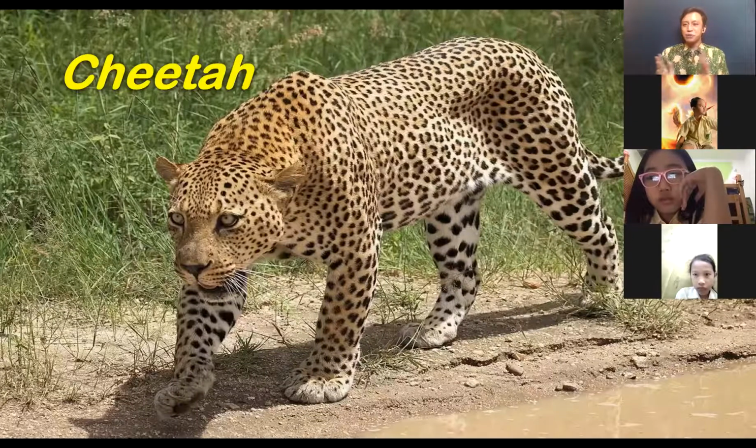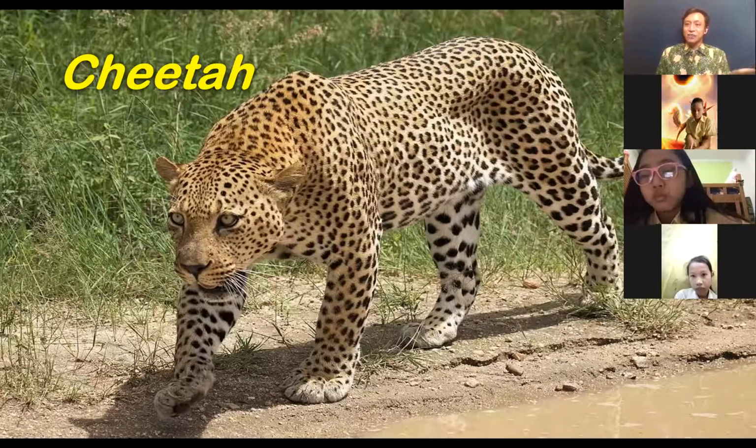So what is the difference between cheetah and leopard? Leopard is bigger. Yeah. Cheetah is slimmer. Okay, great. So cheetah and leopard have the same characteristics, but leopard is smaller than cheetah, and the habitat of the cheetah is the savanna, then the leopard is in the forest.